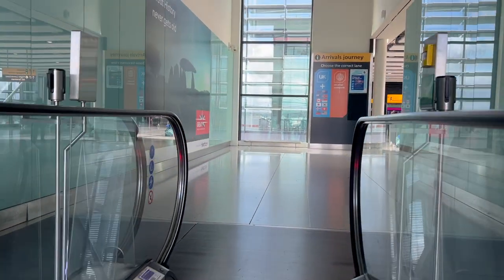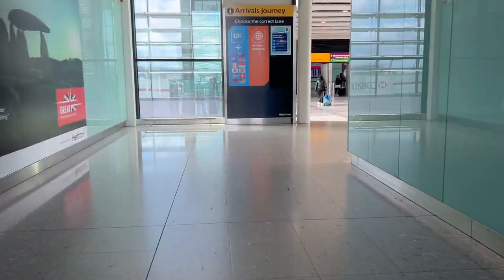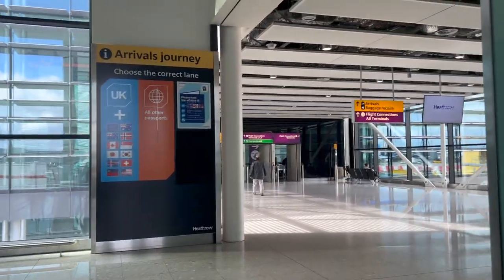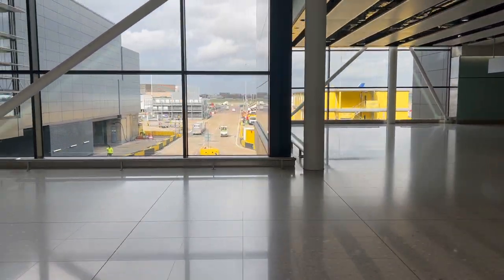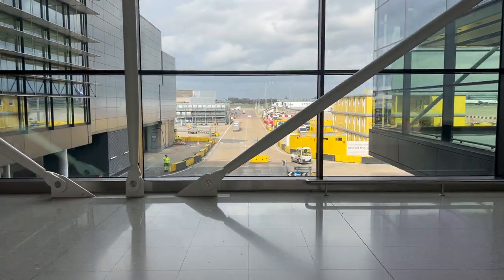Finally, we emerged above ground in the security clearance area. Security here was relatively pain-free, but they are very picky about your fluids being in a clear Ziploc bag.